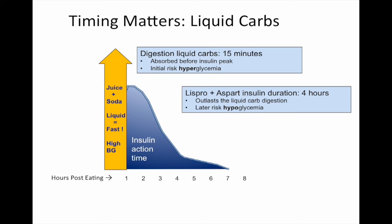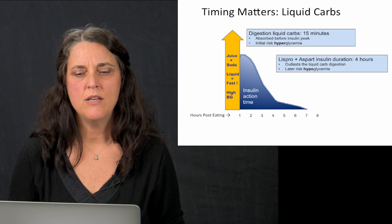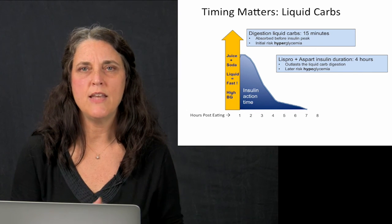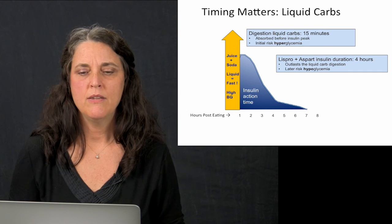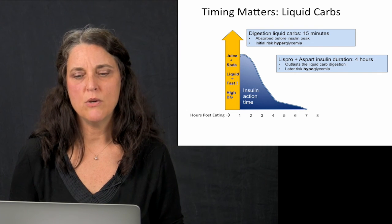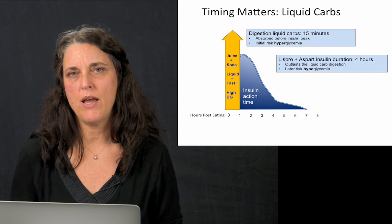The rapid acting insulins last about 4 hours. It doesn't wear off quickly just because you had only liquid carbs. It's gonna have its duration of action. And at that point, you're looking at a risk of hypoglycemia because the carbohydrate doesn't stay with you 4 hours. Especially if you're gonna throw in exercise, if 3 hours after taking that dose and having that juice, you decide to play basketball, that increases the risk that you're gonna get low as well. It's just not a good match.